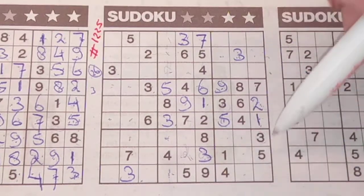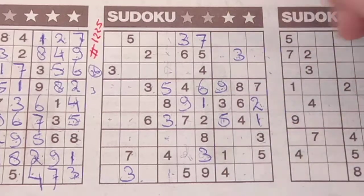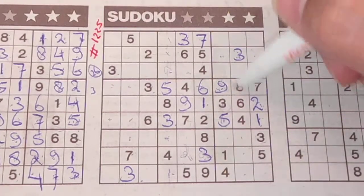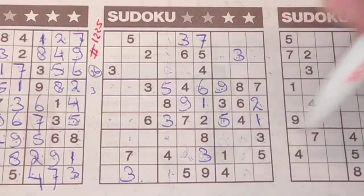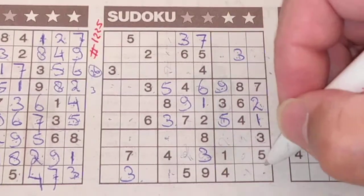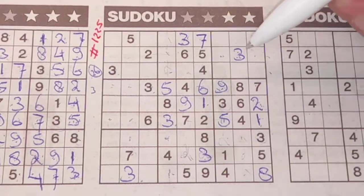One, two, three, four, five. 5 missing numbers in this big square. One of the missing numbers is an 8. We see an 8, no 8 in these 3 boxes. There is 8, no 8 in those 2 boxes. 1 box left for the 8, it should be here.